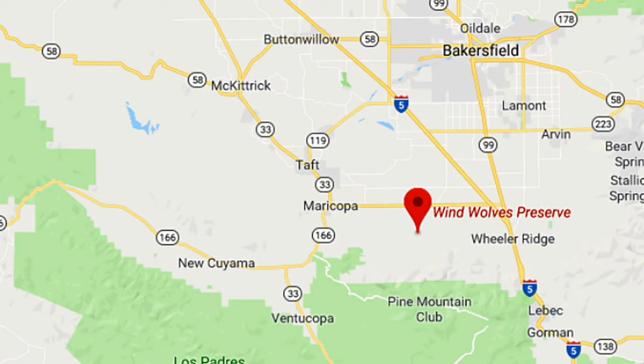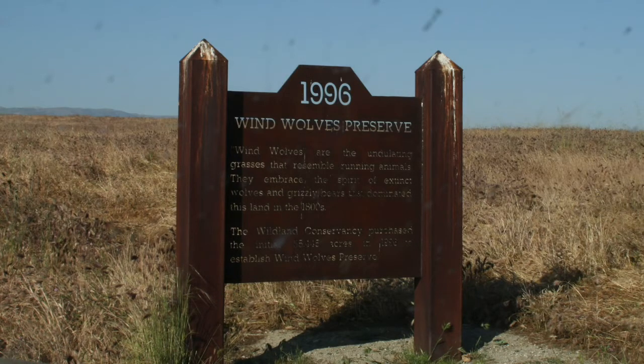But right after you pass that cutoff where you're deciding whether to go on the 99 or the 5, you take a little road that heads due west out towards Maricopa. And when you're about halfway to Maricopa, you can see another big red dot. That's where we're going to pull off. We're actually going to be on the north side of the mountains we just went through. And when we go there, it's called the Wind Wolves Preserve. It was taken over in 1996. And the reason they call it Wind Wolves is not because there are any wolves there. There are no wolves there, but it's called Wind Wolves because of the undulating grasses that resemble running animals.